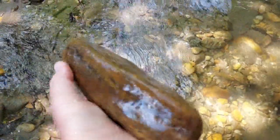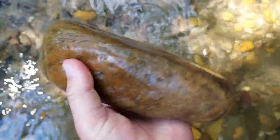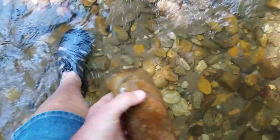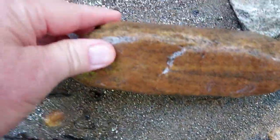Oh, there's one I need to take out. Nice big grinding stone, big one, about 6 or 7 pounds. Oh, I've got a ways to go to get out of here. I think I'll take her with me. Pretty nice piece. Actually, there's a couple of them right in here.